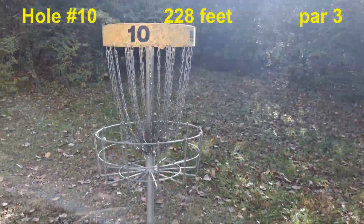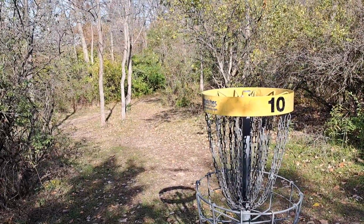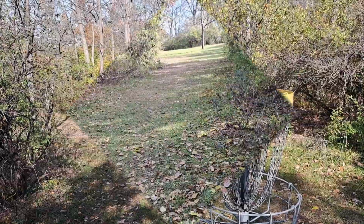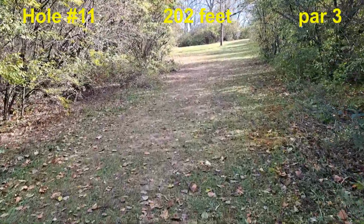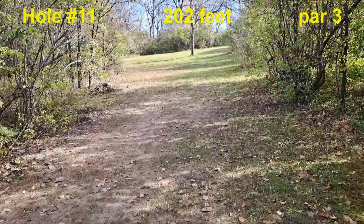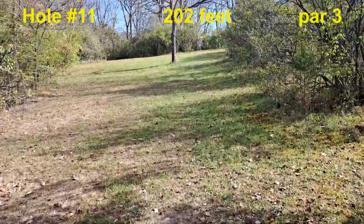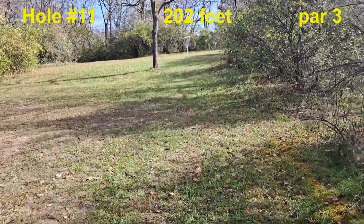Up near the basket, the hole doglegs left and heads uphill to get to the basket. There's the view from behind the basket back to the tee. The next 4 holes play up and down this steep hillside. For the first 10 holes, this course has more or less played through the dense woods, but now we start to break out into the open.